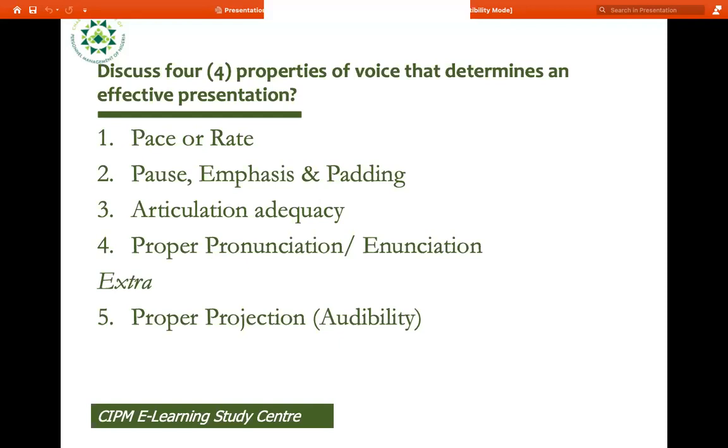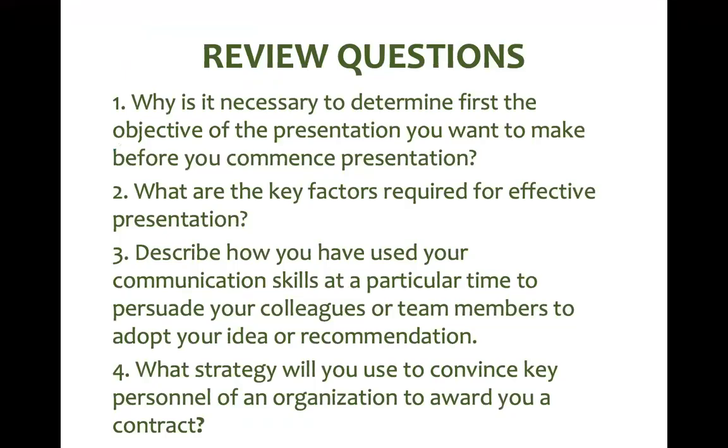Then projection is for audibility. Are they hearing you well? Are they sleeping on you because they're not hearing you well? So these are some of the things you must take care of. They are properties of voice: pace or rate, pause, emphasis, padding. Silence is there also. Then articulation, adequacy. You must articulate well. You must speak well. Then pronounce well. Then project well. This is very important. All right, let's do some review.